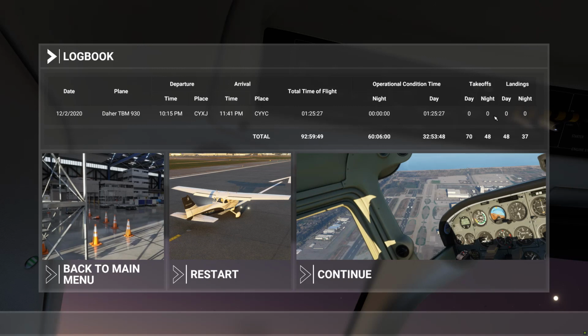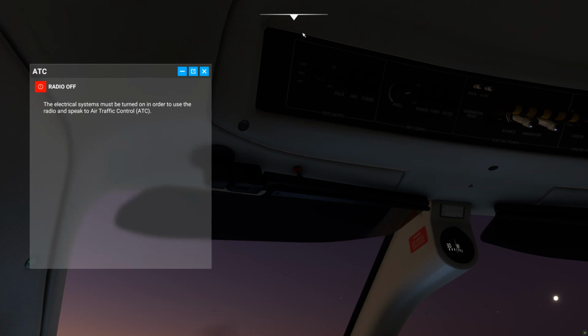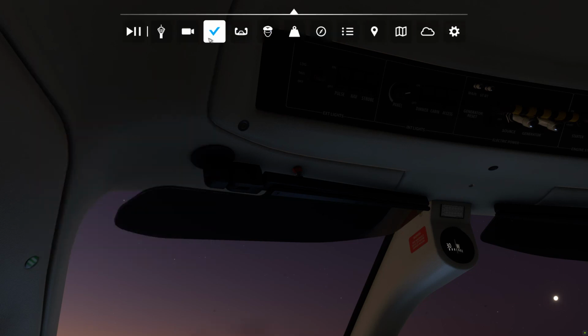All right, an hour and 25 minutes. Didn't get credit for the takeoff or landing because technically we didn't do it. But we are here in Calgary, nice and safe.